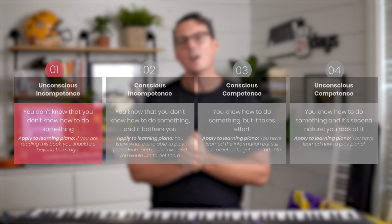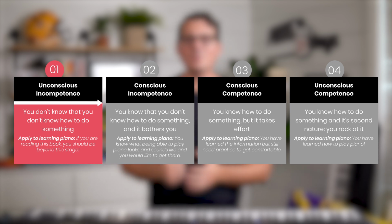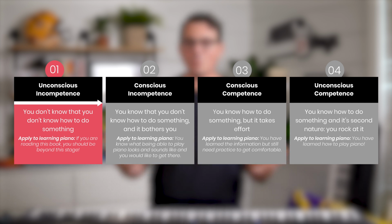The first phase is called unconscious incompetence. That's when you don't know that you don't know how to do something, all right? Most of us at this point, especially if you're watching this video, are already past phase 1 when it comes to the piano, and that's the great news. Almost everybody knows what a piano is, knows what good piano playing sounds like. So if that's you, you know about the piano, you want to learn to play it, you're already past phase 1. Let me give you an example of a totally different topic of somebody being in phase 1.